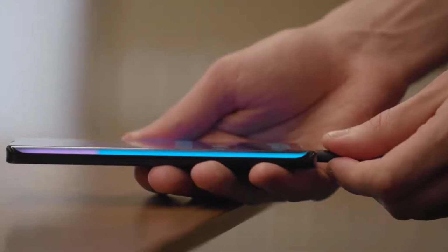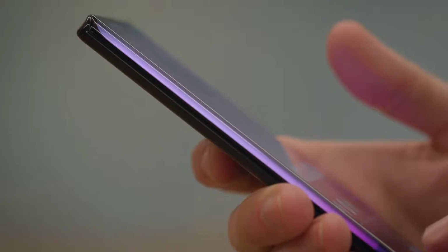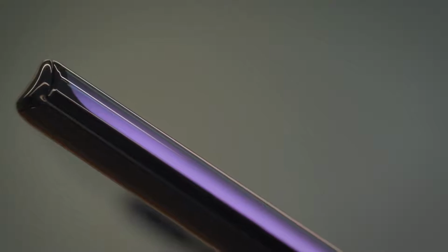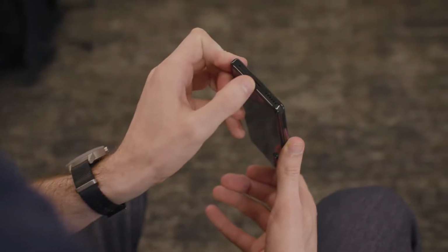There's also some cool gestures. You can double tap on the side to turn off the Edge display if you just don't like the way it looks in an app, although if you don't like the Edge display, don't buy a phone called the Edge Plus, maybe? And you can also use it to swipe between apps. Motorola also says you'll be able to use it as a sort of trigger when playing games. So you'll be able to use it as like shoulder buttons if you're running around in Fortnite, but that's not quite working just yet.